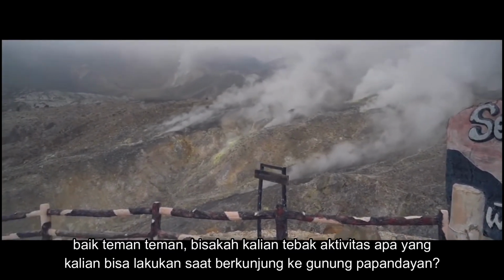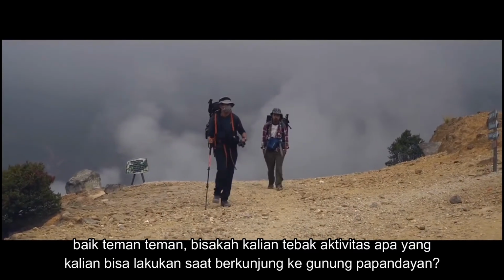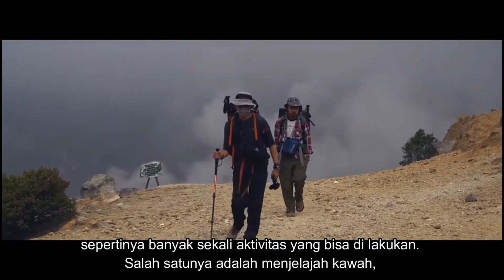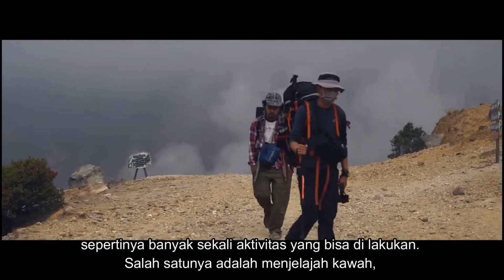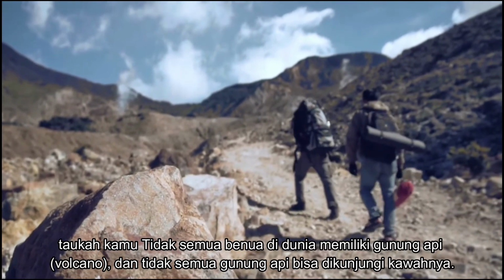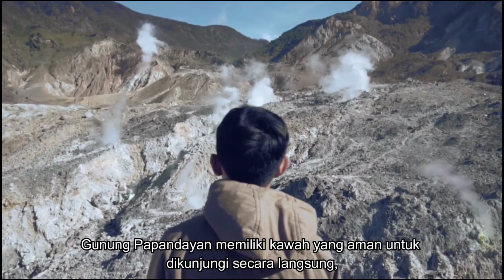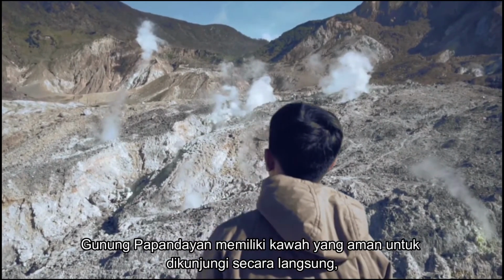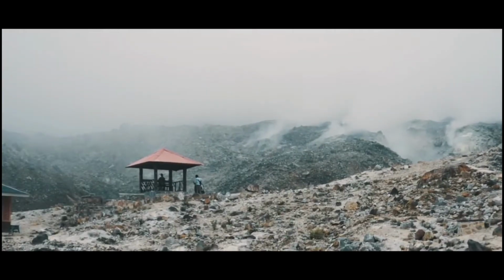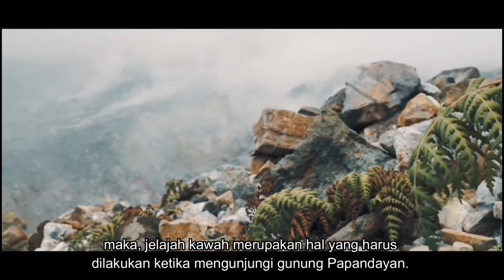Alright guys, can you guess what kind of activities you can do when you visit Papandayan Mountain? Actually, there are a lot of activities that you can do, but one of them is exploring the crater. You know that not all continents in the world have volcanoes, and not all volcanoes can be visited at the crater. So Papandayan Mountain has a safe crater to visit directly. Therefore, exploring the crater is a must when you visit Papandayan Mountain.